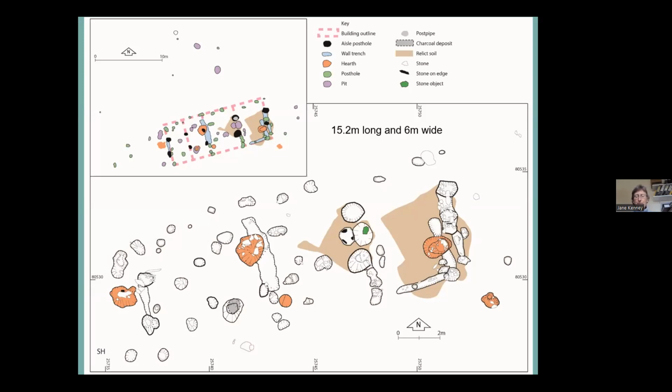There's some debate. Do we call these houses? Do we call them halls? Quite what were they used for? Are they domestic? Certainly, I think this is big enough and impressive enough to call a hall, which actually then leaves the domestic element a little bit unspecified.